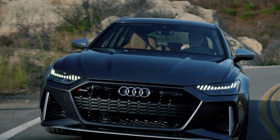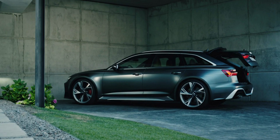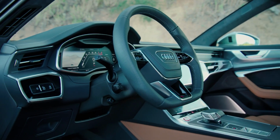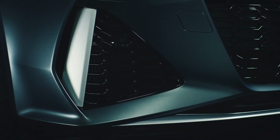Performance is simply incredible for a car of this size, but it's still every bit as practical as a regular A6. The gorgeous interior is deeply appealing, while the aggressive styling makes this the most head-turning estate car on the market.